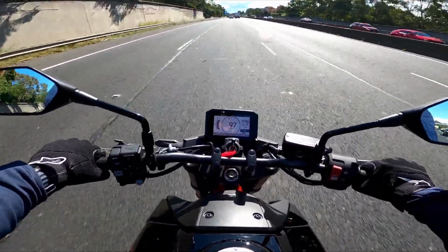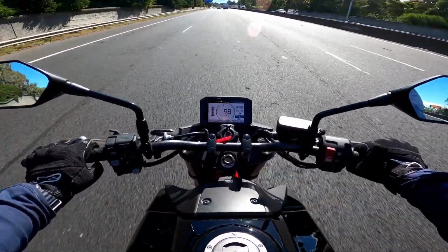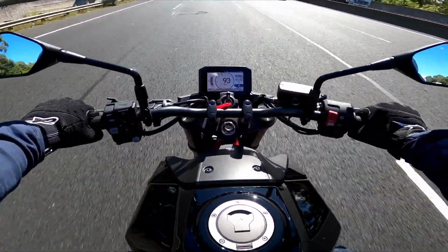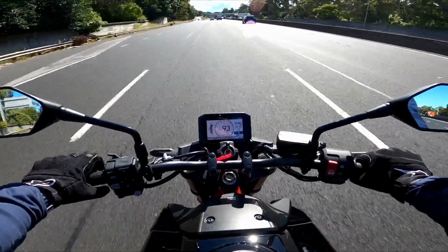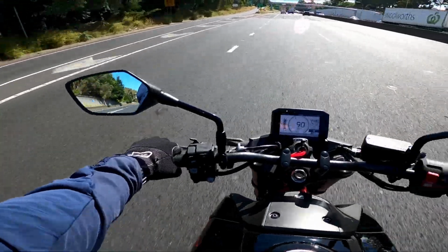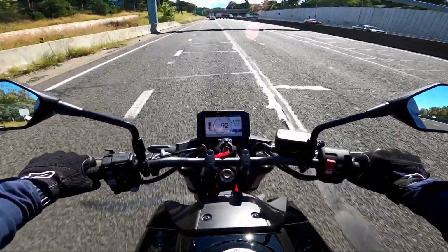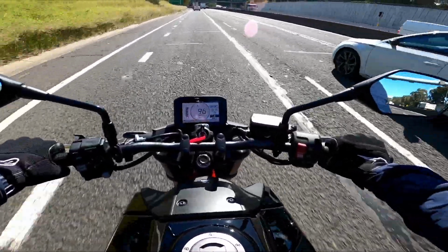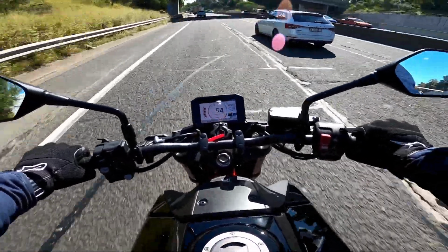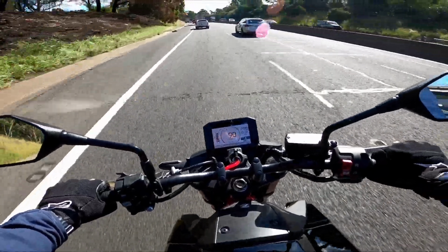Few stats about the power of this bike. It is about 67 kilowatts, I believe. I'll put the exact number up right now for you guys. But I believe it's around that number, around 75 Newton meters of torque. So yeah, it's an interesting bike. I mean, for me, it sits in a category of its own almost, and we'll talk about that a little bit more once we get off this freeway.